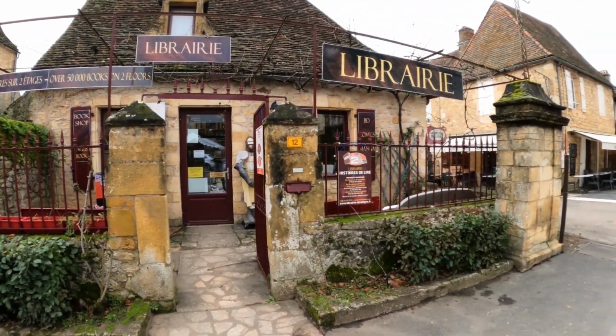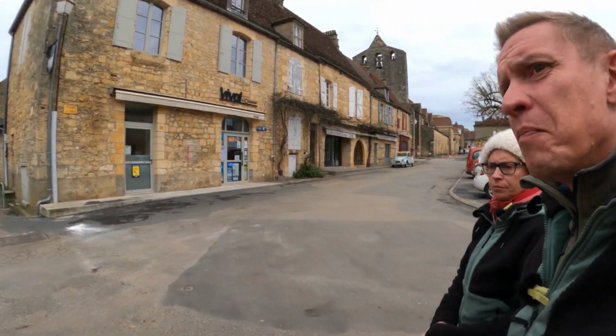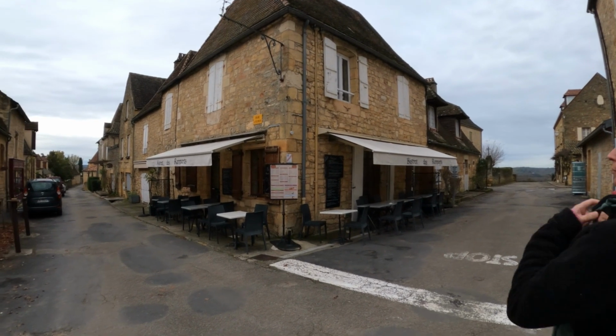They sell comics and manga. Wow. That's a bit unusual. Another bar, another restaurant. Oh, there's the Bistro des Remparts where we were headed in the first place. So that's where we were going in the first place.